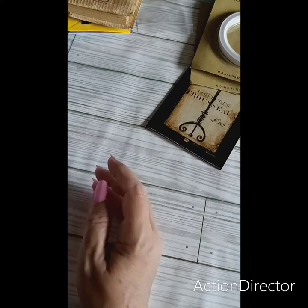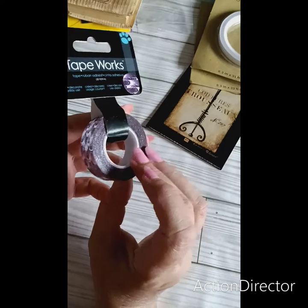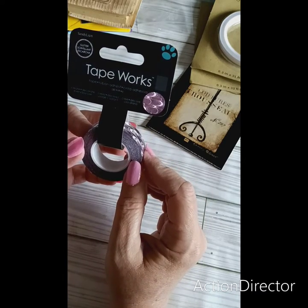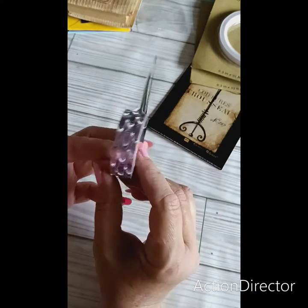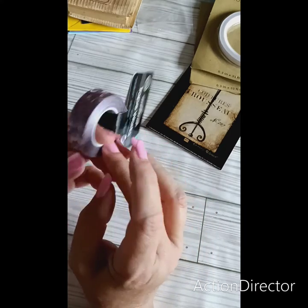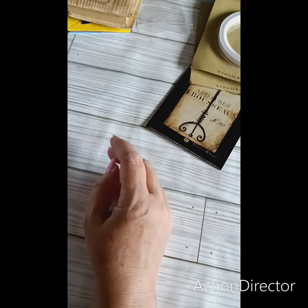Okay, let's see. Ooh, look at that washi tape. Isn't that cool? Oh wow, tape works. Glitter, significant, oh wow. That is cool. I have to find something really special to put that on before I even use that. Nobody getting that.